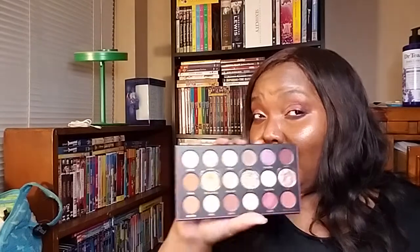So this is a pinky purpley with neutrals thrown in color scheme. I love a pink purple neutral moment, a pinky purple moment. How many palettes did I pick? Six, with this one. So this is what's on my eyes today. Let's just go down the line here. It's really pretty.